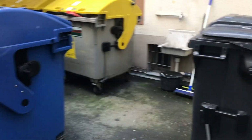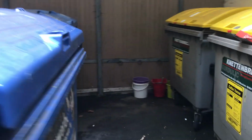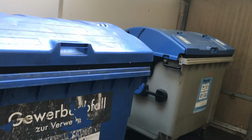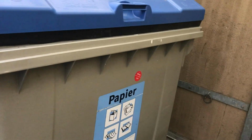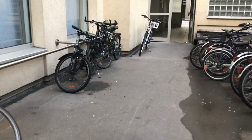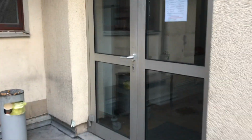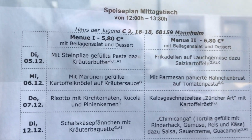Here now I am coming again to the open space, the courtyard, where we have bins for each purpose. So you will have bins for paper, general waste. Here it's written Papier actually. And then you have other bins for general items as well. Then you can also park your bikes. On my left side is the Mensa where you can go and eat as well. Here on the door you can see the entire menu, what will be provided when, and then you can simply go and eat.